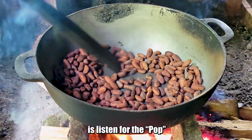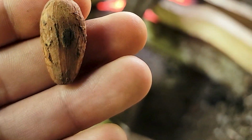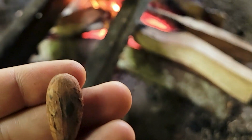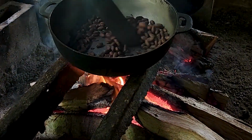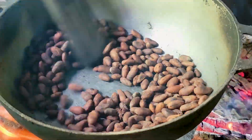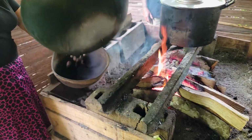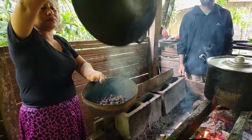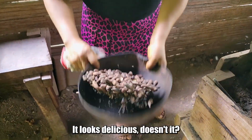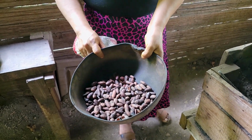What you have to do is listen for the pop. Eventually, the things start popping. As you keep going, more and more and more, they'll continue to pop and pop and pop. It looks delicious, doesn't it? You should be here for the smell. It smells so good.